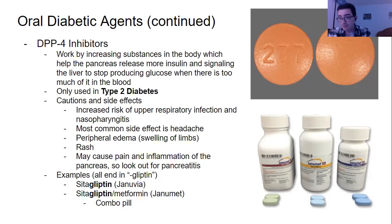The most common side effect, however, in about 10% or more of patients is headache. Peripheral edema, or the swelling of limbs, especially the lower extremities like ankles and feet, is possible with using DPP4s, as well as rash. And it can also cause pain and inflammation in the pancreas because it's working in the pancreas. So look out for pancreatitis or chronic pancreatitis. Pancreatitis simply means inflammation of the pancreas.